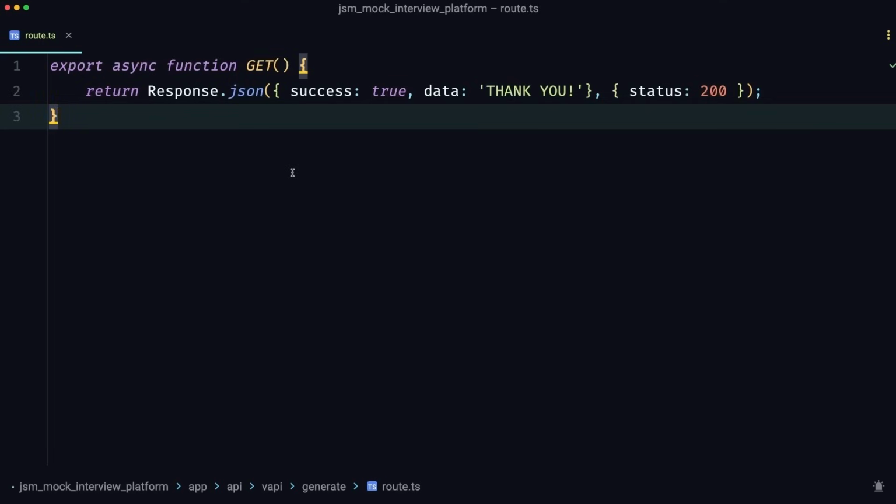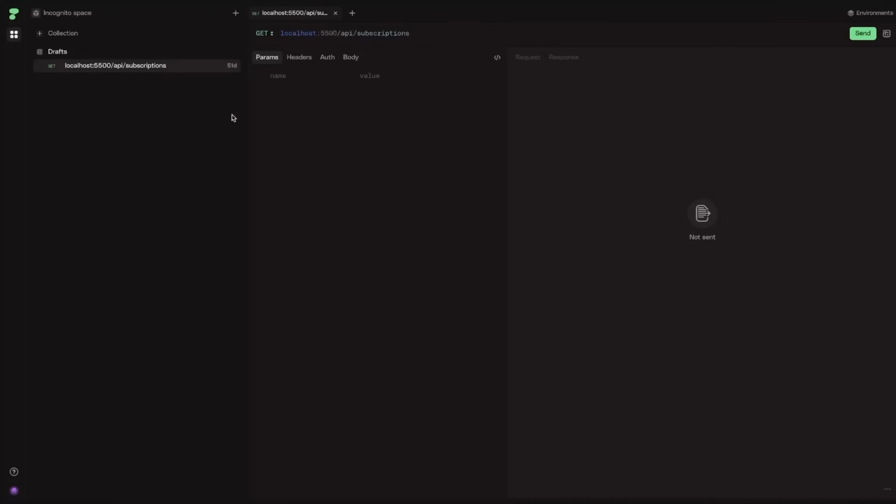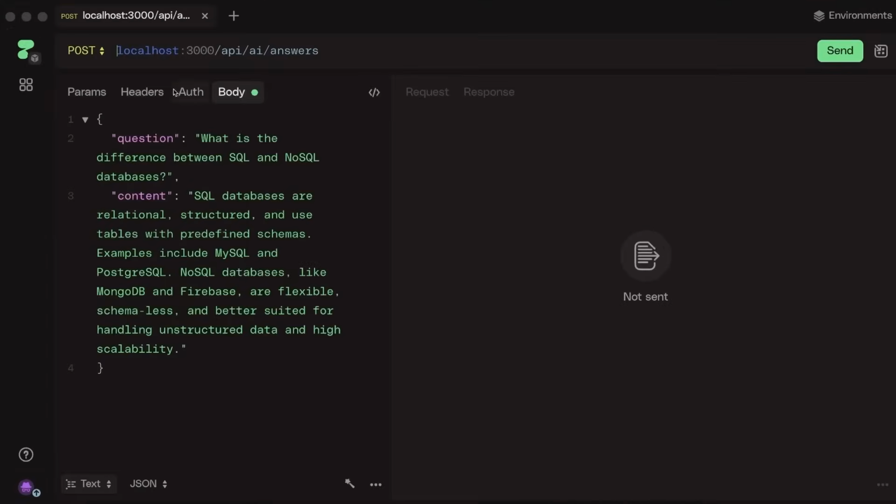So now if we save it, we have to somehow test it. And the best way to test it is by using some kind of an HTTP client. There are many clients like Postman or Insomnia, but I just needed something simple. So recently I downloaded HTTPie as it is a super lightweight HTTP client. You can run it completely in the browser if you want to, but recently I also downloaded the desktop version.